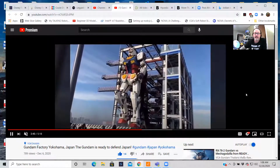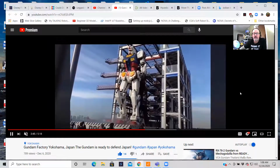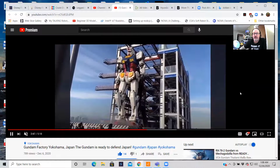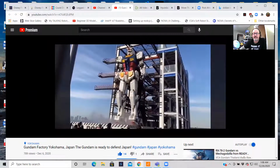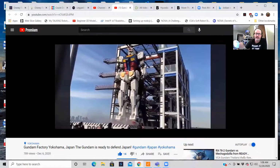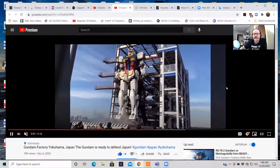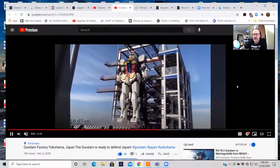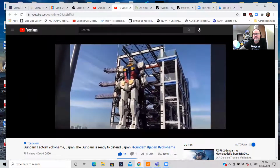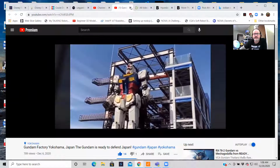I hope with the vaccines coming out that the travel restrictions to and from Japan won't be as bad. Hopefully, I get vaccinated and make it pretty simple. I just show my vaccination card, and then I'll be able to travel back and forth to Japan and see the robot. Hopefully, I haven't rambled on too long. It's just so cool. Can't wait to see it.